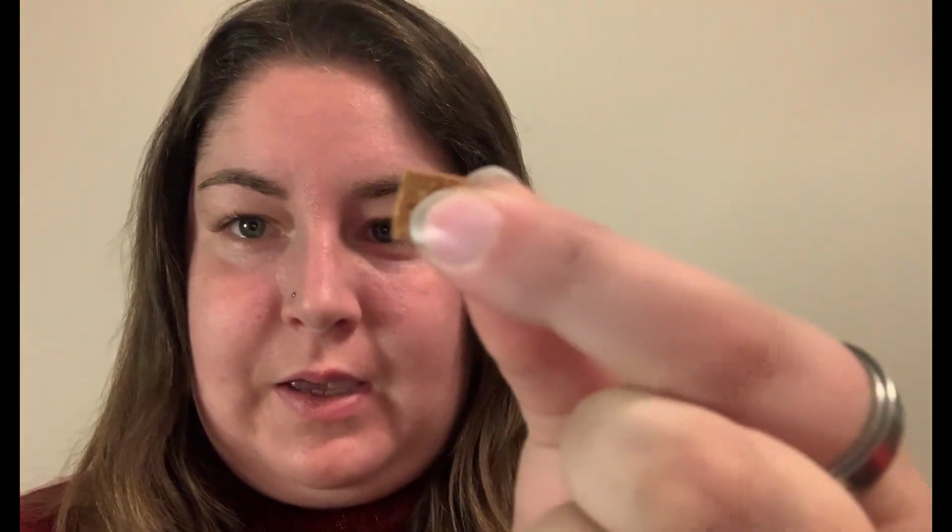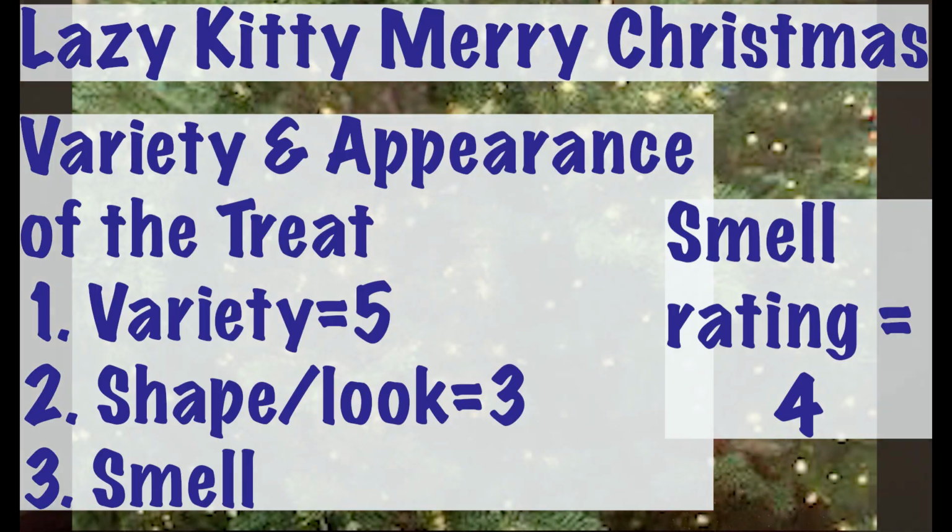So there's a little cat treat. I mean, it smells like a cat treat. It doesn't really smell until you get really, really close, and then yes, you can absolutely smell it. And it does smell appetizing, I guess. It smells like duck. Anyway, I'm gonna give that like a 4 because it doesn't smell bad. It smells good, but it doesn't smell very strongly.